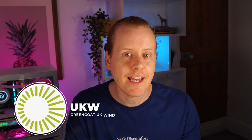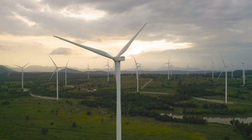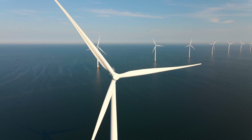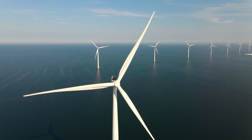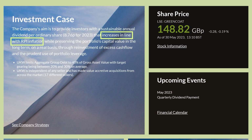Fingers crossed. Next up is a company called Greencoat UK Wind with a ticker symbol UKW. Greencoat UK Wind PLC is a renewable infrastructure fund. It's invested in United Kingdom wind farms. The company's objective is to provide investors with an annual dividend that increases in line with the retail price index, or RPI, while preserving the capital value of its investment portfolio in the long term. Essentially, they aim to pay out a good solid income.